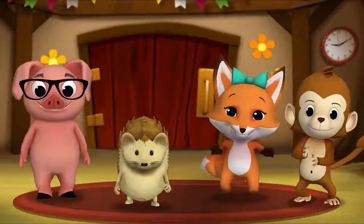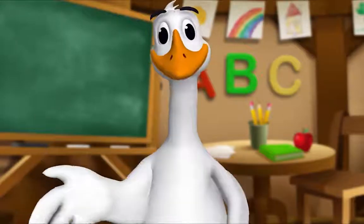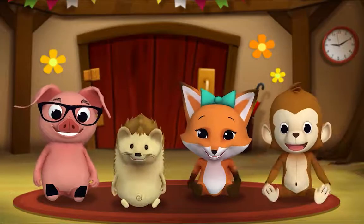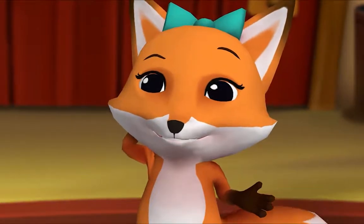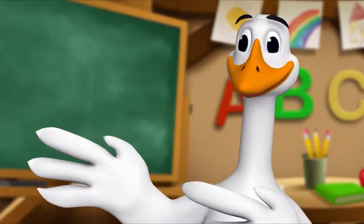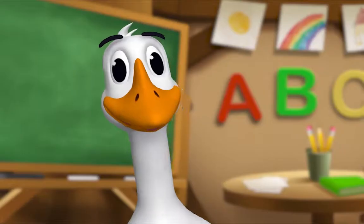It's story time! Yay! Gather round, everyone! What book are we reading? We're reading this one. It's called When I Grow Up. There are so many things you can be when you grow up. Let's read about some of them. Let's begin.